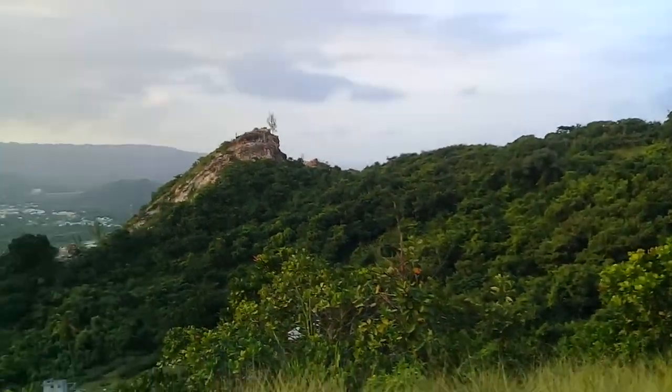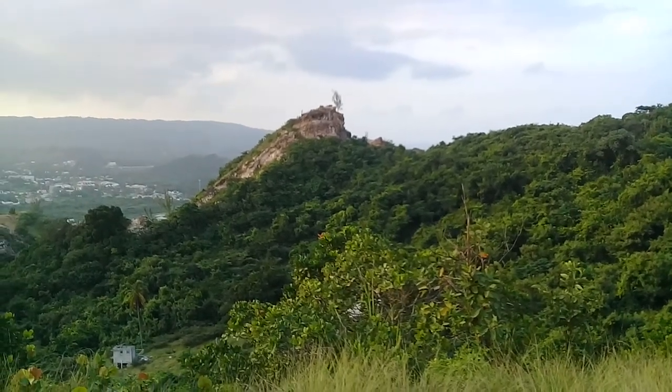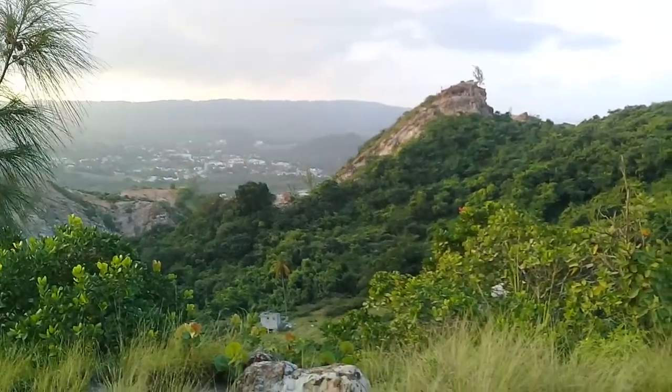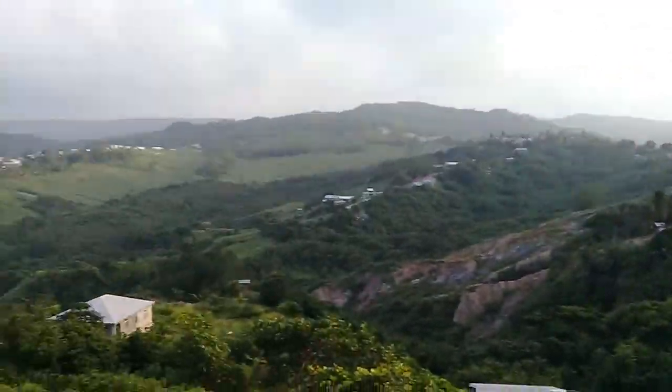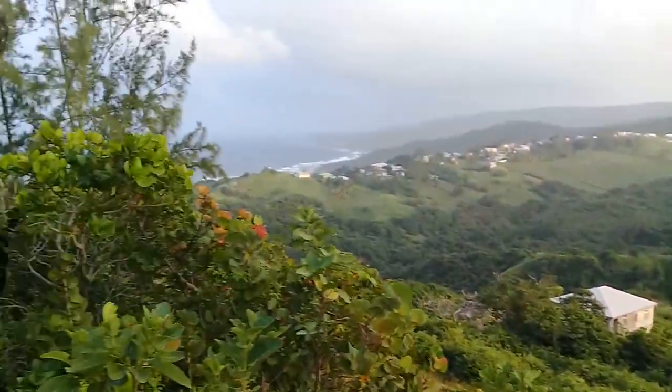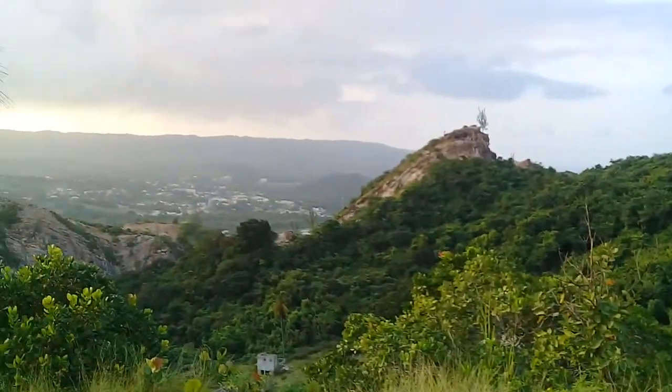Next door to Chalky Mount will be the Sleeping Giant. It is referred to as the Sleeping Giant because of its shape with a giant lion on its back, with a leaf or something in its mouth. So this part of Barbados is known as the Scotland District. St. Andrew and St. Joseph is known as the Scotland District of Barbados because it resembles the Scotland countryside in England.